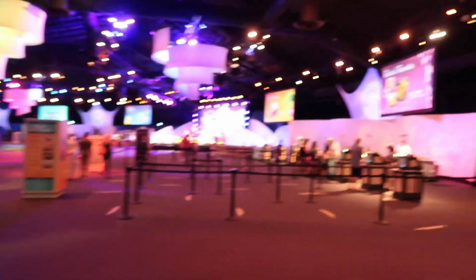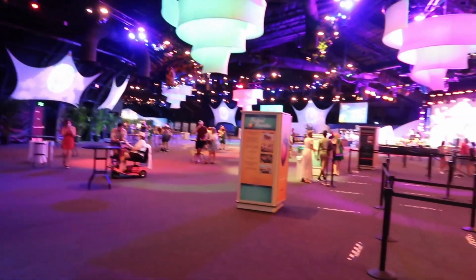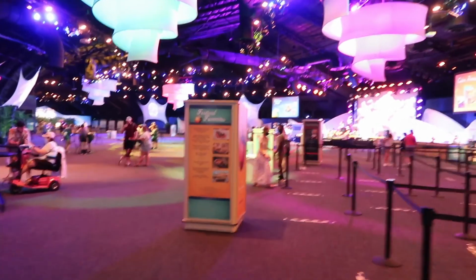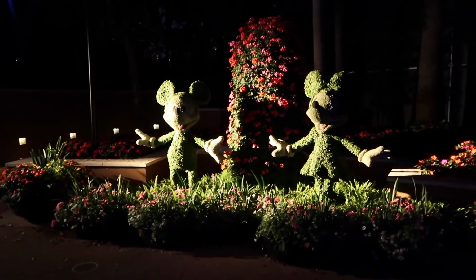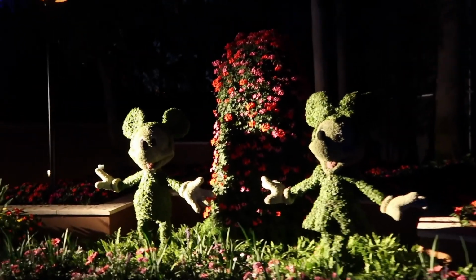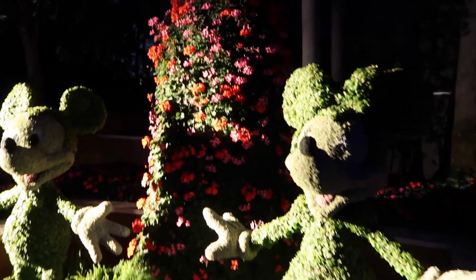Nothing really new in here. Just the same food offerings. There's a pianist in here, playing piano once in a while, but nothing really different from last time. Oh, right outside, I noticed this before, but we have Mickey and Minnie topiaries right here. Very nice. Okay, let's go.